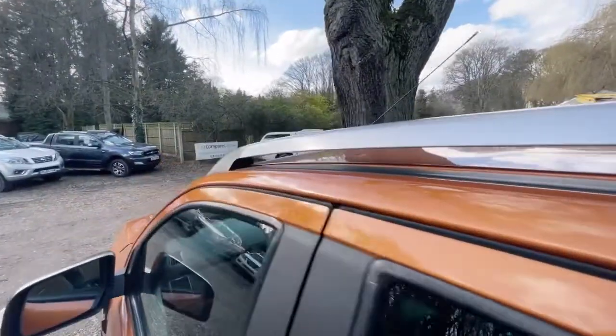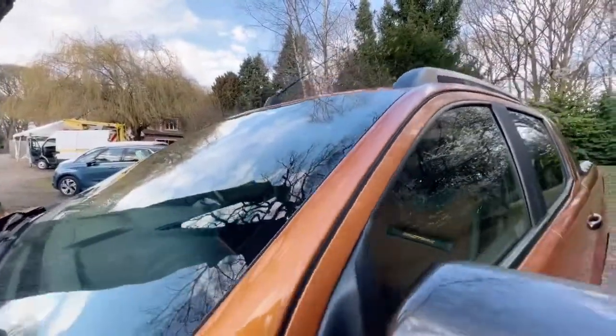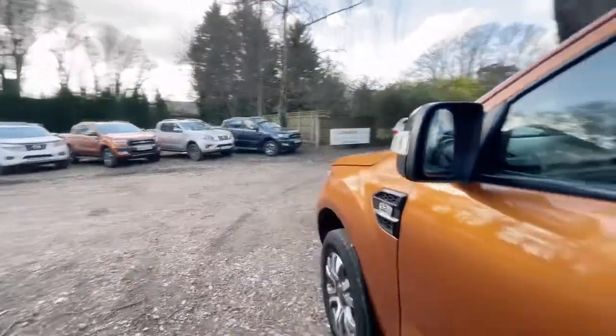Right, so over the pillars, if I can stop coughing, we'll be all right. And they are free from any damage. Passenger mirror back's in nice clean condition, there's no damage, and that's the same for the mirror.